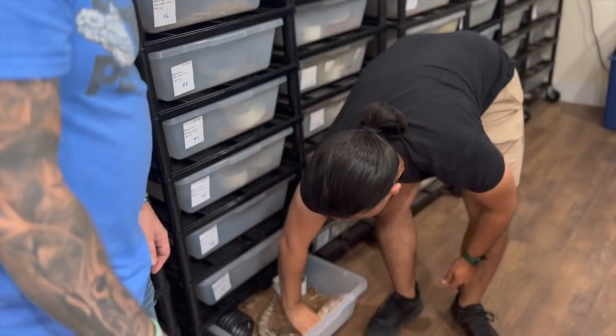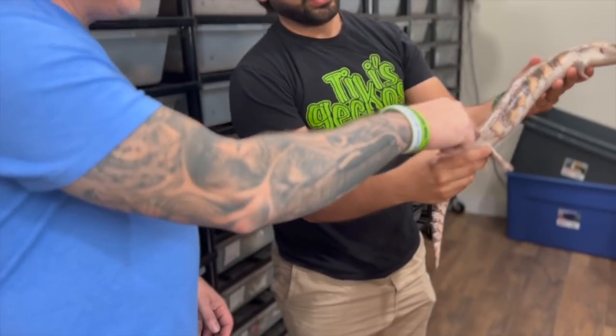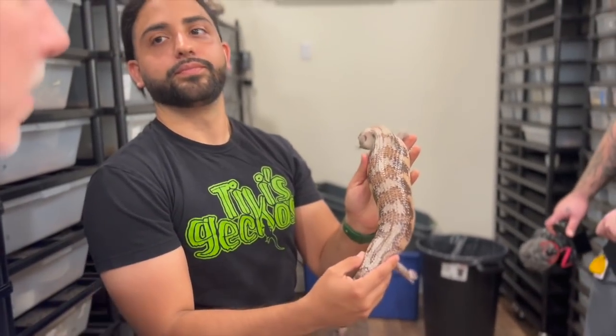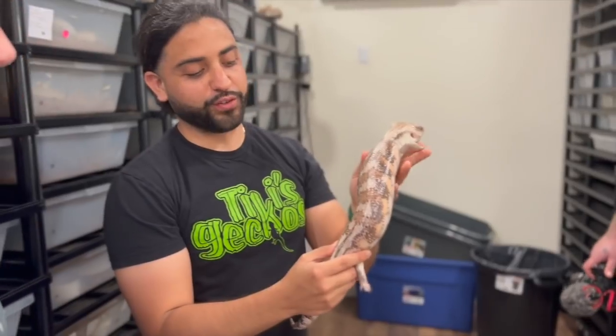Let me ask you, have you seen anything like this before? This is just a classic, but look at the band. Look at that. Yeah, that's so wild. And he's produced babies before, and they have it too. It's passing on. I wonder if you breed them back, if you can get stripes all the way up. So hopefully next year would be the first year we do that. We'll see.